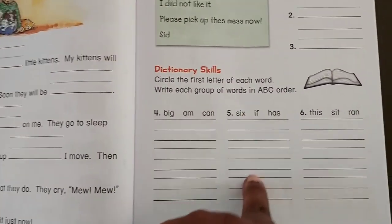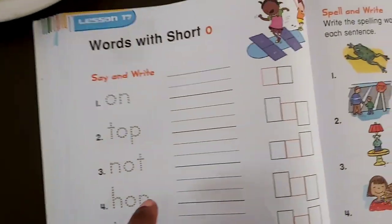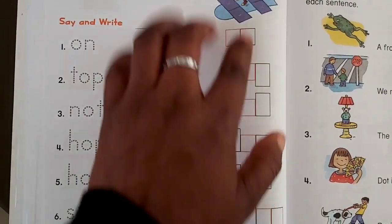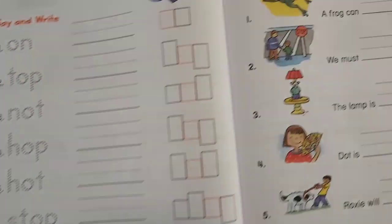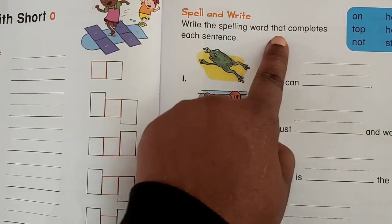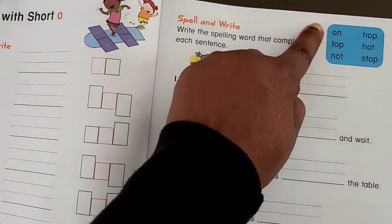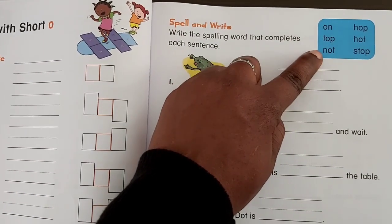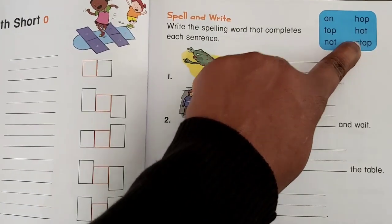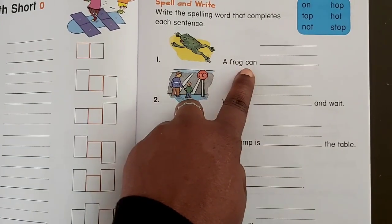So now you're going to complete this and this, guys. And we turn over here and you do the same thing. Trace, write, write. Trace, write, write. And you trace and you write all of this. 79, spell and read and write. Write the spelling word that completes each sentence. Again, guys, we're using these words: on, top, not, hot, hop, stop. So I'm going to be reading again with the options. A frog can hop.